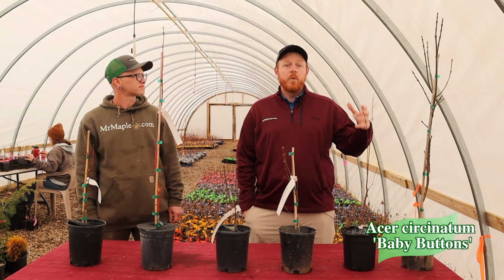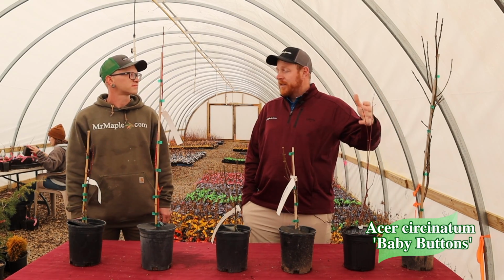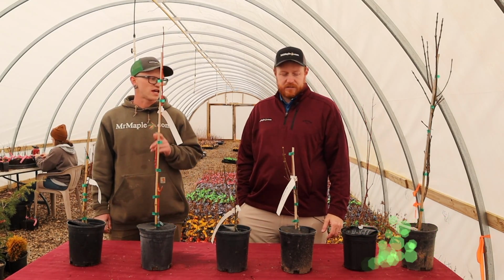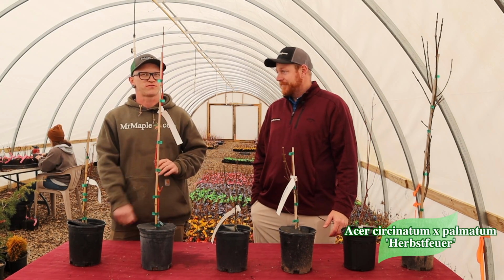but there's some other cool witch's brooms that have been found in the Pacific Northwest on Acer circinatum. W.B. Hoyt is really cool, but Baby Buttons is probably the smallest and the smallest leafed. Yeah. All right, up next, I know you said you really like this one. This is Acer circinatum Herbsfure.